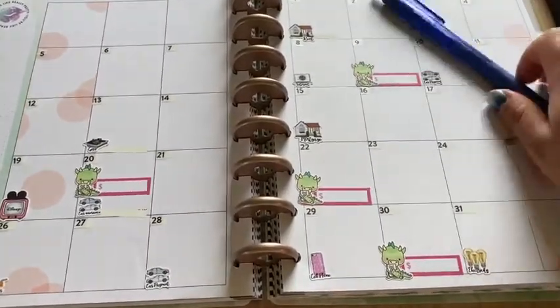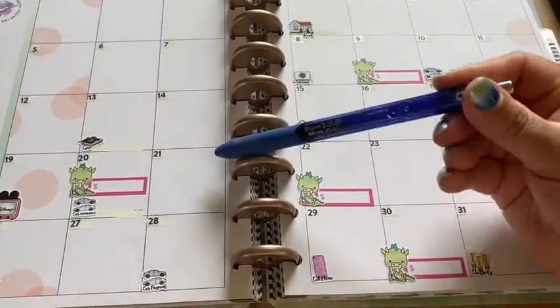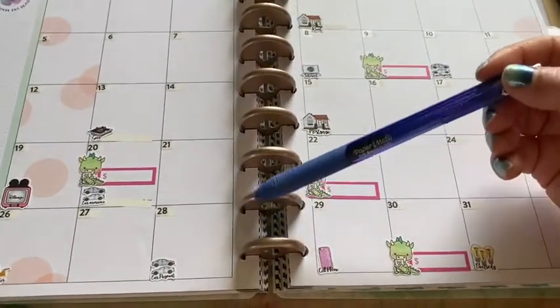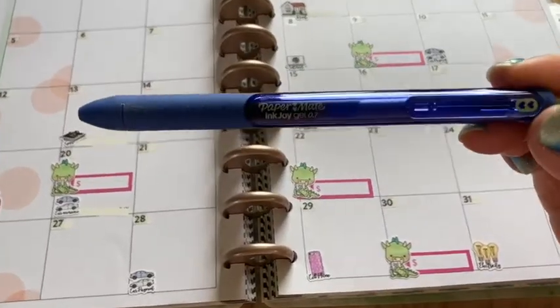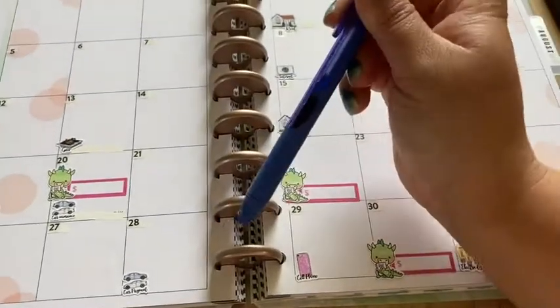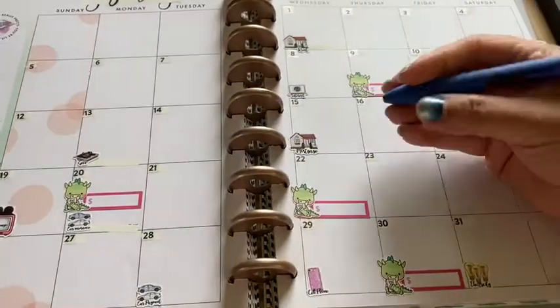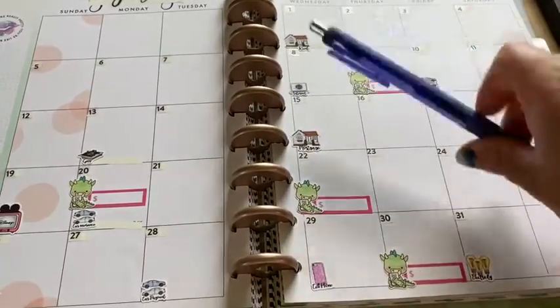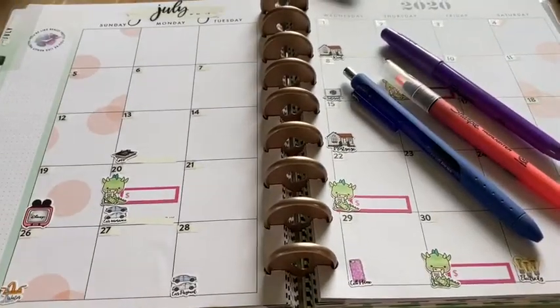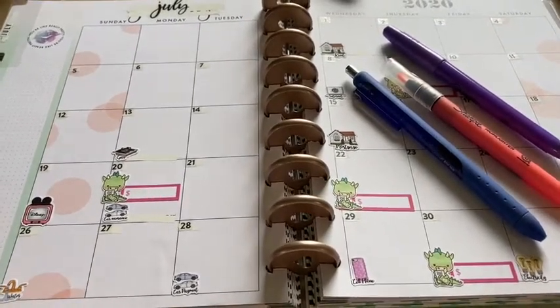And another question I had gotten was, what kind of pens do I like to use? And I love these Papermate Ink Joy gel pens. I love the different colors. I just like how they are. I like how they feel, and I like how they write, and I love my Happy Planner stickers. I love my Happy Planner. I love my stickers to go inside my Happy Planner.